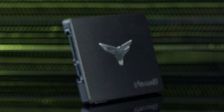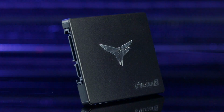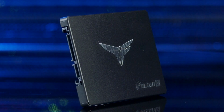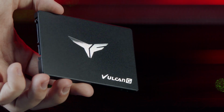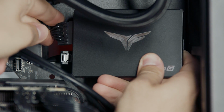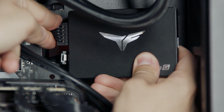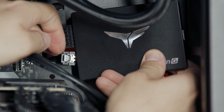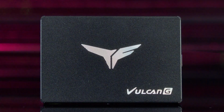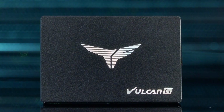Like the CARDEA, the VULCAN is built with 3D NAND technology, meaning Team Group is able to fit more memory modules in a smaller space, while also making them durable enough for even the most punishing workloads. With read speeds up to 550 megabytes a second and write speeds reaching 500 megabytes a second, the VULCAN uses its SATA interface to the fullest, making it a great option for a boot drive or fast storage.